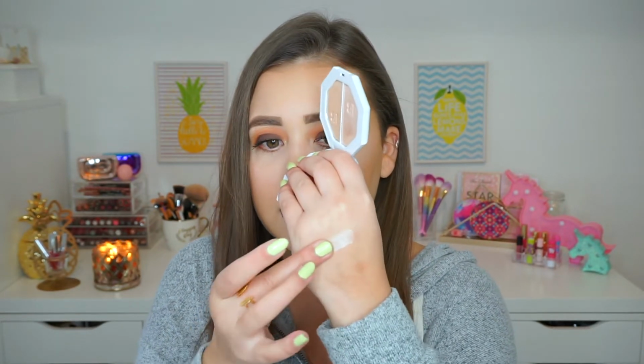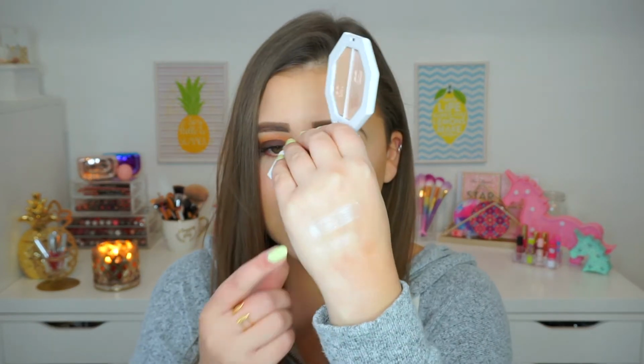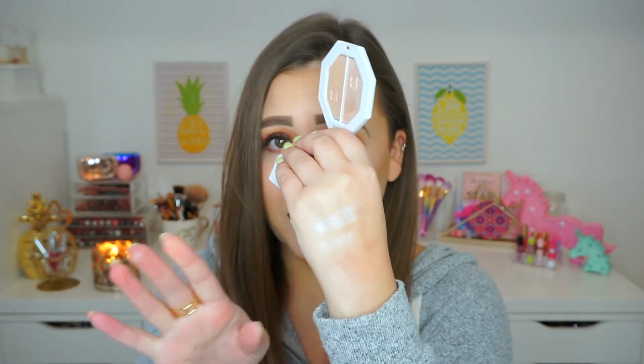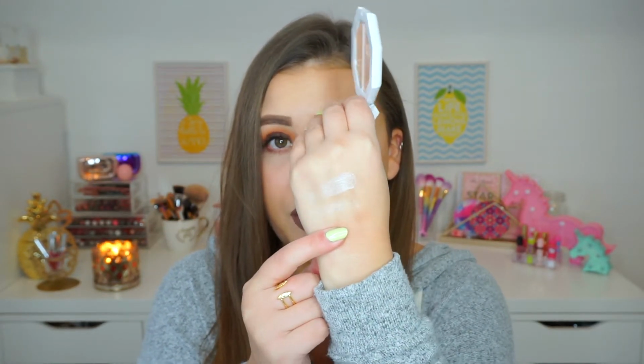So this is the intense shade, and then this is the more subtle shade. And as you can see, it's super pigmented, super intense. Now the intense shade does have a little bit of shimmer in it, but I personally don't mind it because it looks so beautiful on the skin. And then this is the more toned down version. And even though I love a very blinding highlight, I actually use both of these shades.